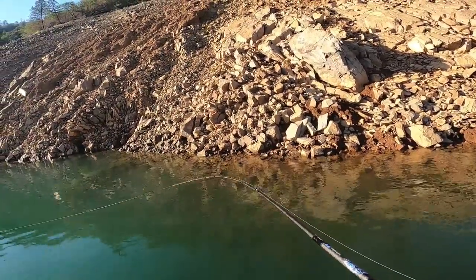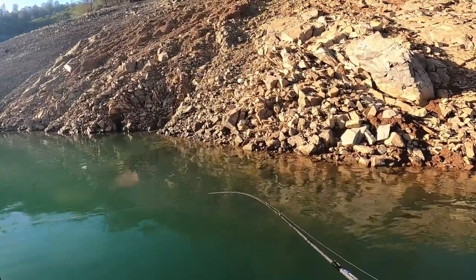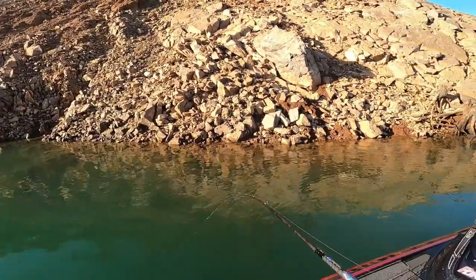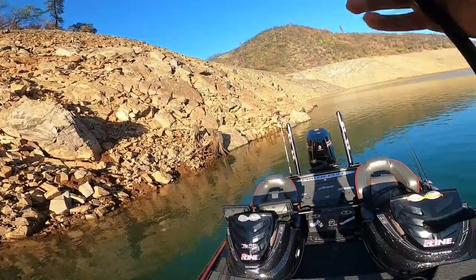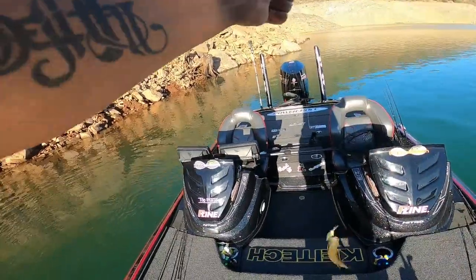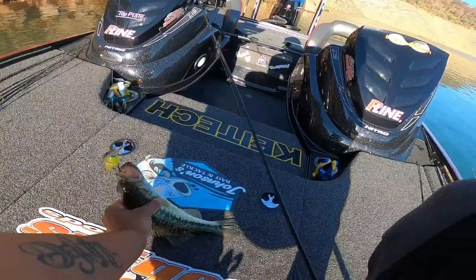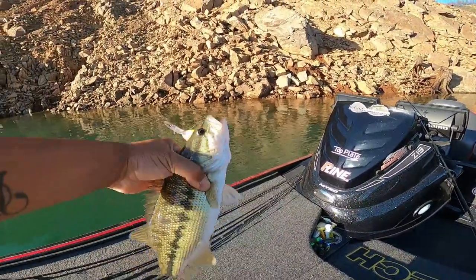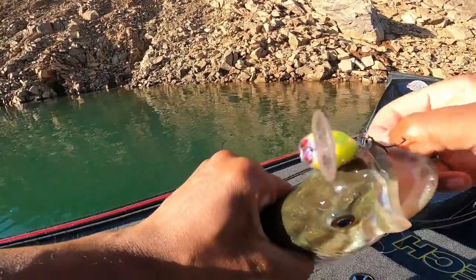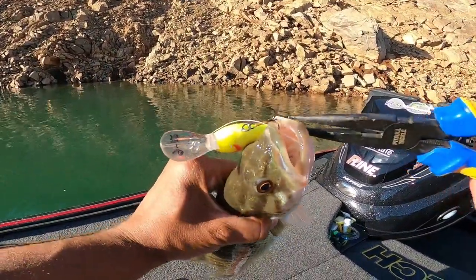There it is. And it feels like a good one. At least it's fighting good anyway. Now he's running at me. Get in the boat! Yeah, I'd say that works. Probably one of the better fish we've caught today. It's about to slide out of my hands with this sunscreen on.